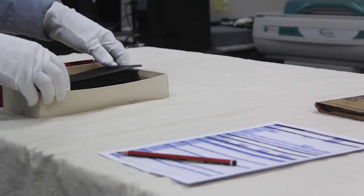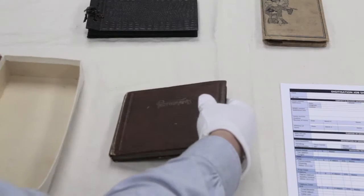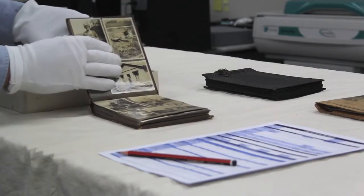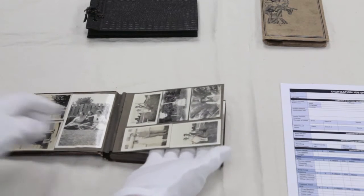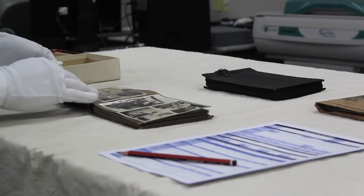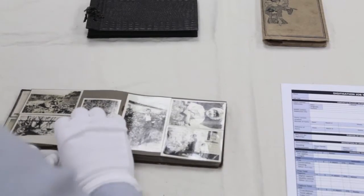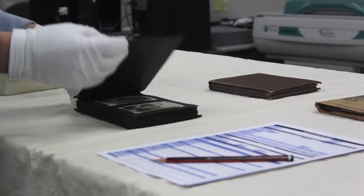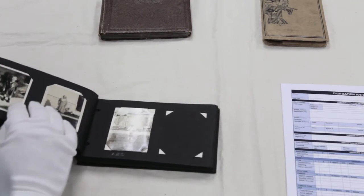Here we're assessing the collection against an inventory, and we're looking at types of media and identifying which scanner is best suited for capture, and also creating an estimate of image counts. We're noting the condition of the item and recommending how the scanning operators will handle the items at capture, supporting the pages as it turns. It's also an opportunity to identify where images are missing.